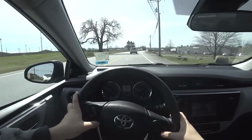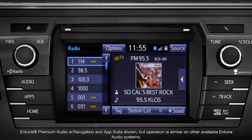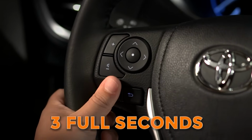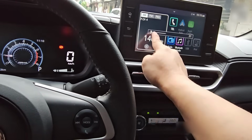Here's how it works. Look at your steering wheel. See the mode button, the one that switches between FM radio, Bluetooth, and other audio sources. Try pressing and holding that button for 3 full seconds. Just like that, your music or radio will mute instantly.